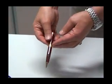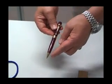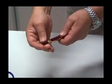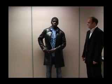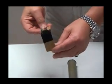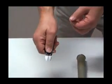Item number 1 is a perfectly normal looking pen, capable of writing in the normal way. However, this pen conceals a pepper spray. Item number 2 is an improvised personal protection device in a small cardboard folder. Inside the folder are 2 surgical scalpel blades.